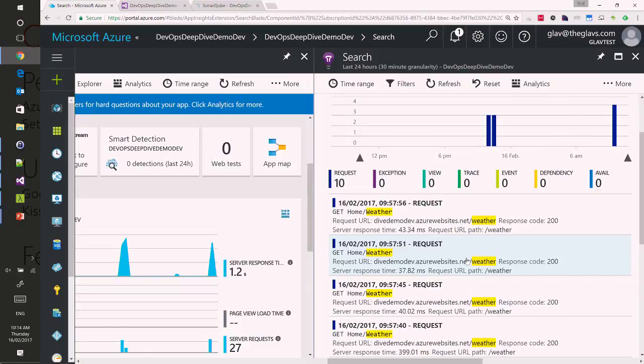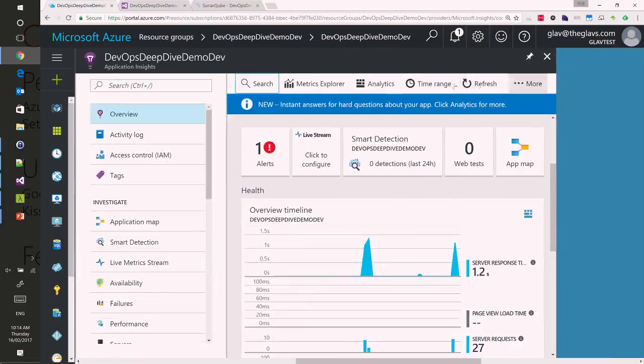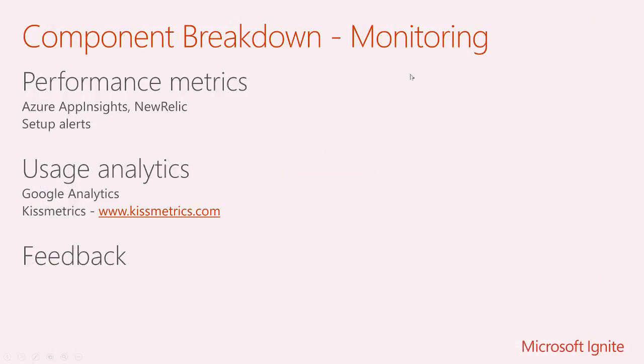I can set alerts on memory usage, response time, which I've set up, and it's easy to go through trace logs. You don't have to set that up yourself. Azure's got all that built in. There's many other tools out there that do that as well. But if you're using Azure, then it's just really easy to enable.